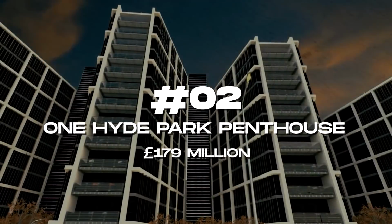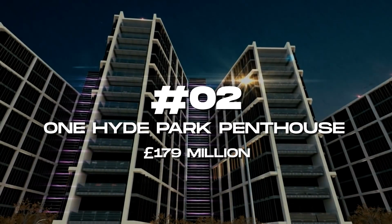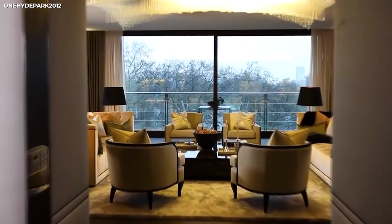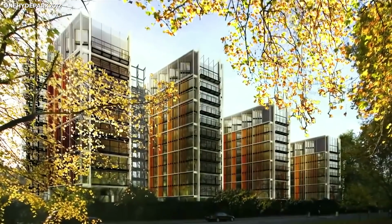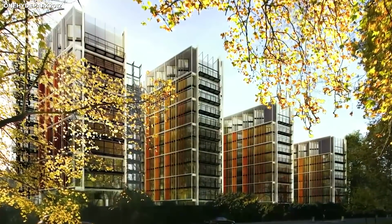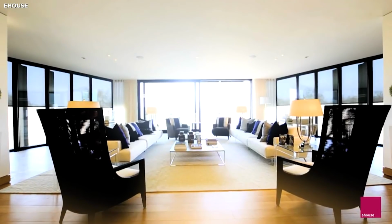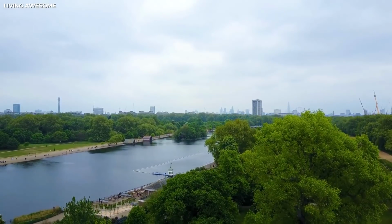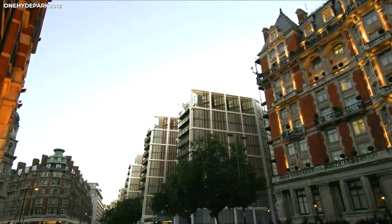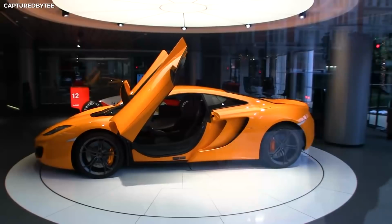Number 2. 1 Hyde Park Penthouse. £179 million. Our runner-up for the most expensive home is none other than the absolute peak luxury penthouse London has to offer. There aren't that many iconic penthouses, but I have no trouble calling this one, right here, iconic. Located at one of the most exclusive and sought-after locations in London, Hyde Park, down the street from Europe's largest Rolex store and right next to a McLaren dealership.